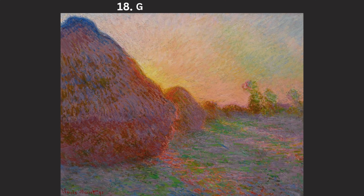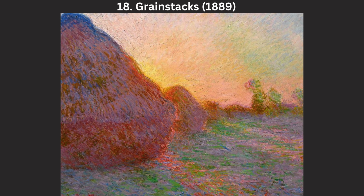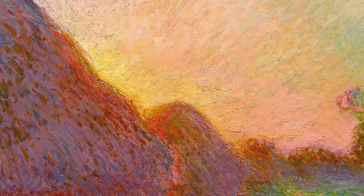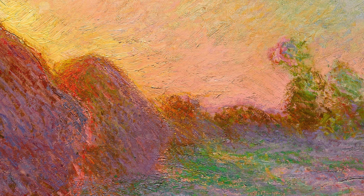Number 18, Grain Stacks by Claude Monet. Grain Stacks is the title of one of the 25 oil paintings that make up a series of paintings by Claude Monet titled Haystacks. I find this particular work one of the most beautiful in the series, as it features an up-close view of one of the haystacks with the rising sun behind it.